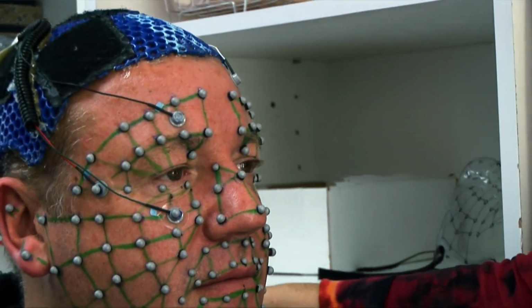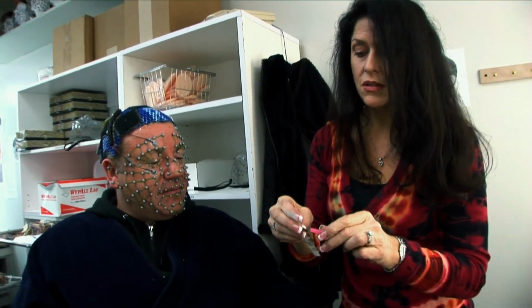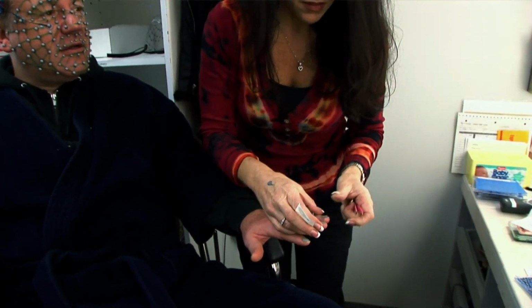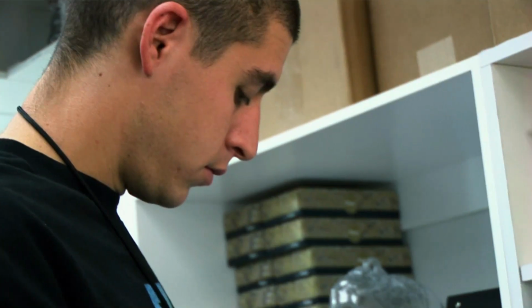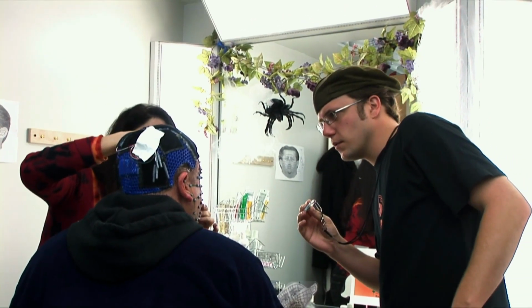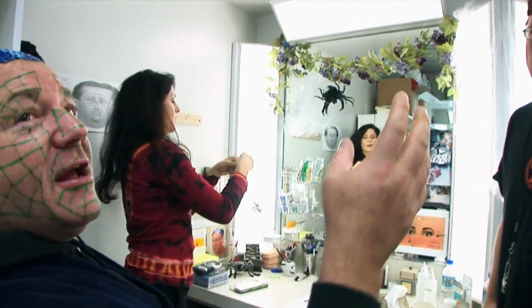Okay, Ray's face is complete. The last step is the finger markers. These show the movement of the fingers. If my friends could see me now. Then the geeks come about. They stare at your face for about 10 minutes, which is quite unsettling first thing in the morning. And they're not the best looking men in the world. You see how they hover?